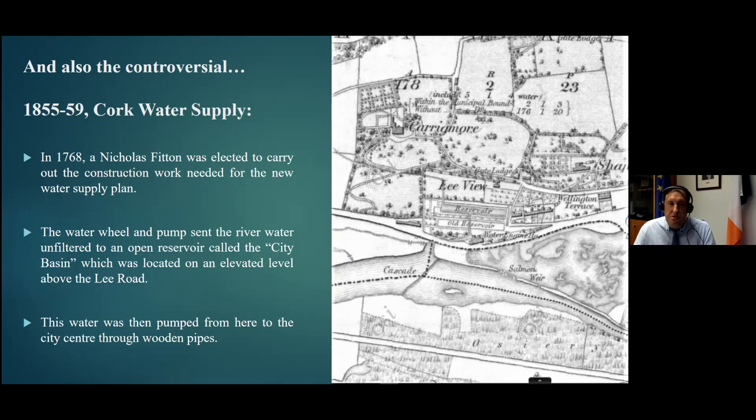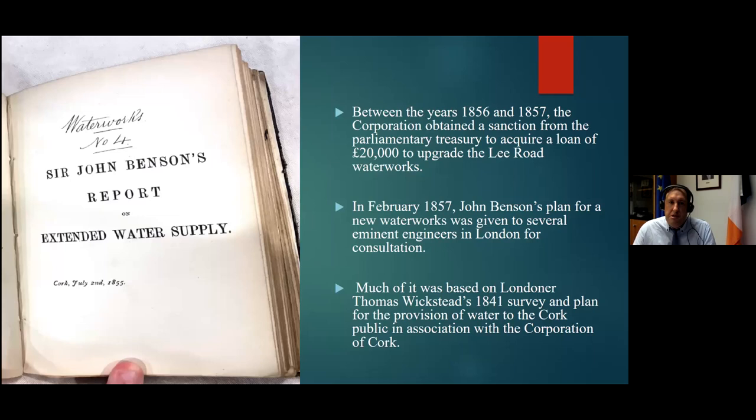So basically John Benson was approached, can you do something with this? And this was an enormous project for him to take on. And again, we're lucky we actually have his reports from 1855 on what he was actually proposing. Again, this is probably a 20-page report, which I won't get a chance to go into.